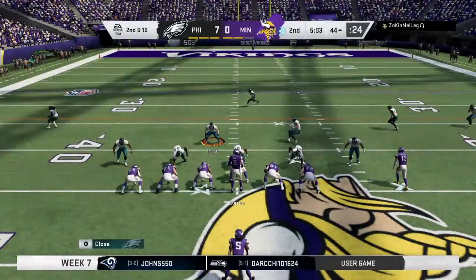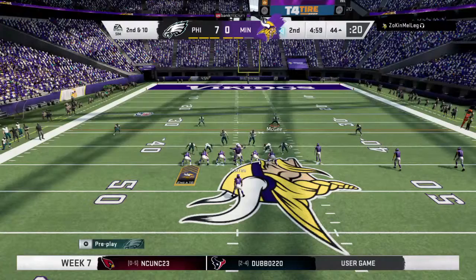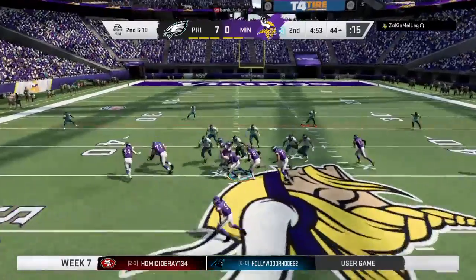Set, ready, tighten down. There you go. 49, check 49, check 49. Check 3. Let's go.